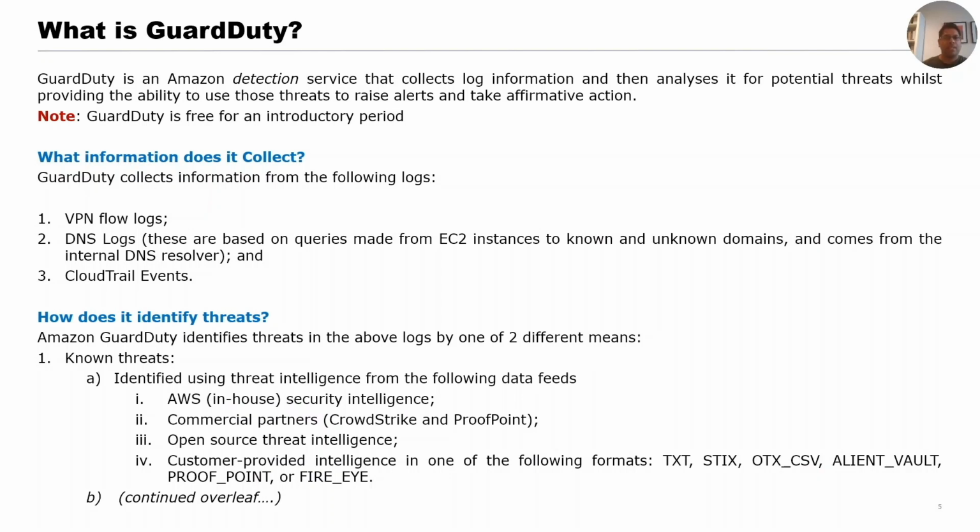So where does it get all this information from? Some of the sources that GuardDuty depends on are flow logs for VPC, which does not need to be explicitly turned on to generate findings, as the data is consumed through independent duplicate streams. DNS logs that are based on queries made from EC2 instances to known questionable domains. DNS logs are in addition to the Route 53 query logs that are available. And Route 53 is not required for GuardDuty to generate DNS-based findings, but it's available.